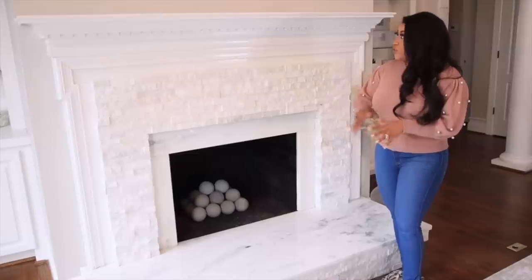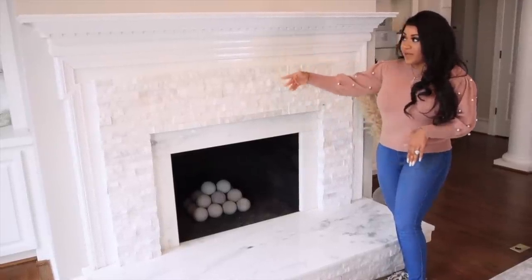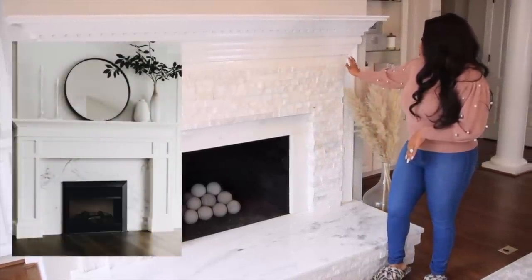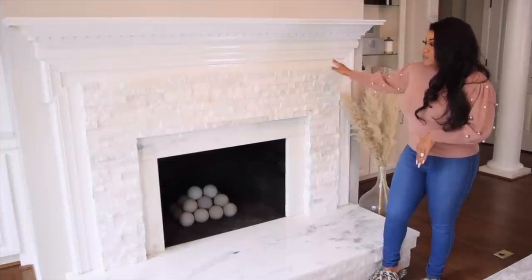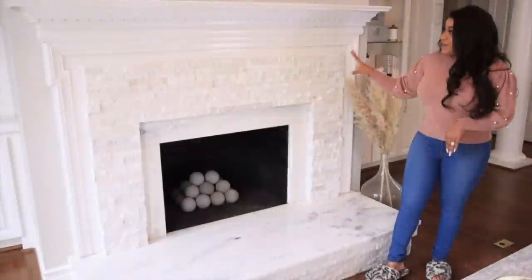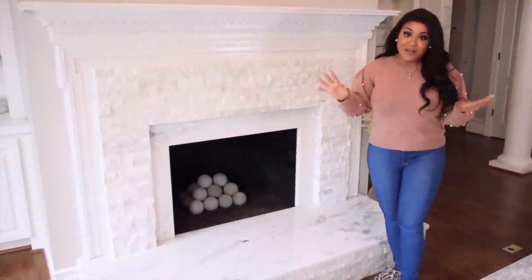So what we're gonna do is completely remove this mantle, and we're gonna do an updated one. And I wanna make sure that the actual mantle and the brick is flush. So as you guys can tell now, the brick kind of sticks out from the mantle, and I don't want that look because it's not right. So we're gonna update this and make it look a lot better.